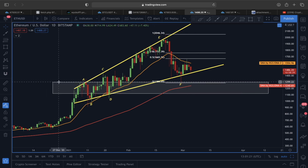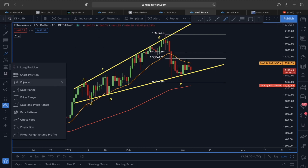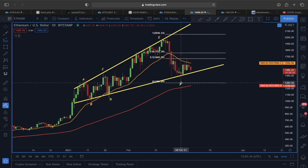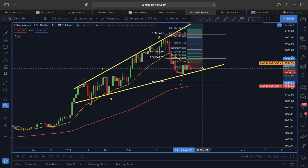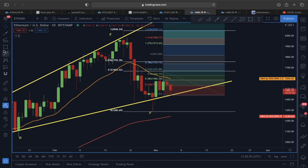But if this is going to continue, we also know that this lower line here of this ascending broadening wedge has always acted as a very strong support. So if this is going to continue, then I'm actually going to include this fib extension level, because with this fib extension I can see the possible price movement here in an upper direction. So in this case, because you can see it does look like it could be making this double bottom type of scenario.